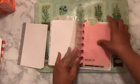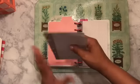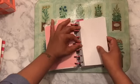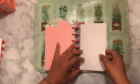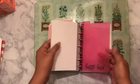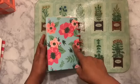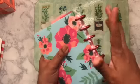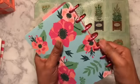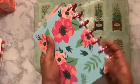Another insert I made a tab for my mini as well. So I'm gonna go ahead and put this in here. And yeah, my pink divider is back here as well. And this is the back cover. And the rings came off of the Socialite planner that was given to me. So that's where the rings came from.